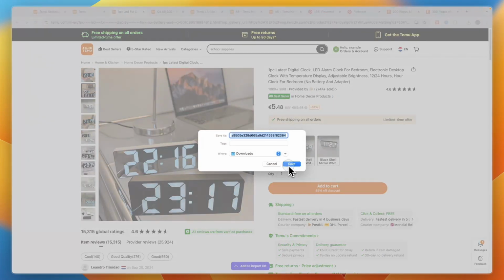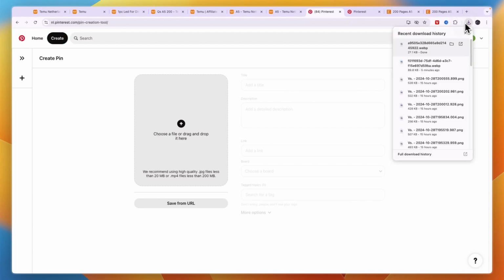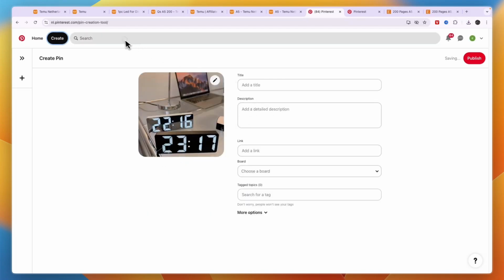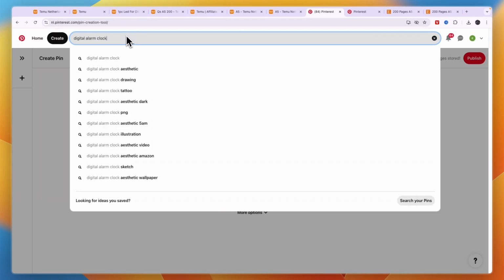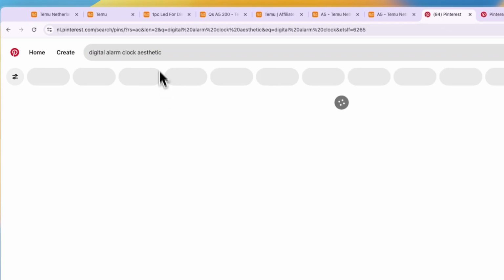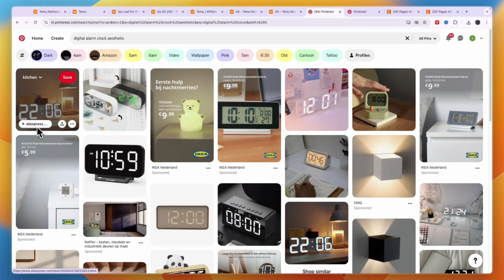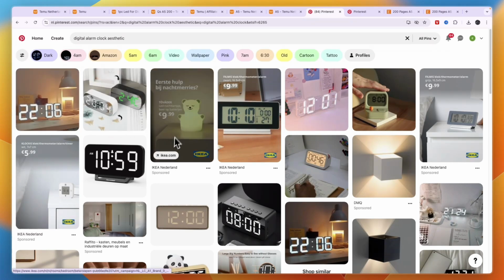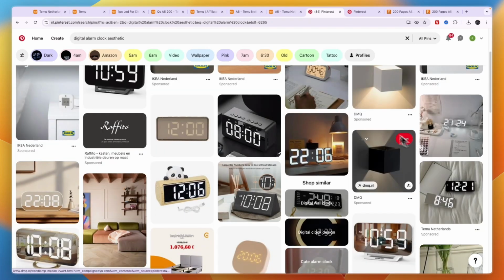Now the trick with this strategy is to just do this hundreds of times, and a bunch of your pins are going to rank. And now you just search for the keyword. So this one right here is a digital alarm clock. And you can see if you search digital alarm clock aesthetic, you will find a bunch of similar images to the ones that we have right there. And you can see this one as well is AliExpress, IKEA. So all of these are also, again, affiliate marketing posts. And that is how you use this strategy.